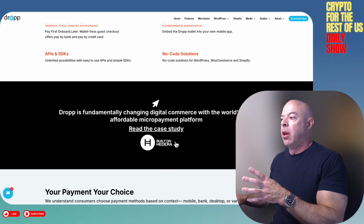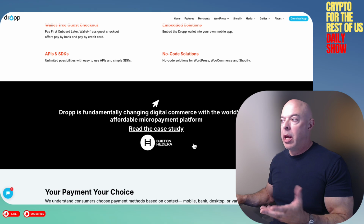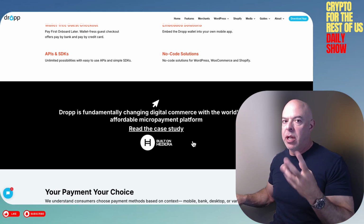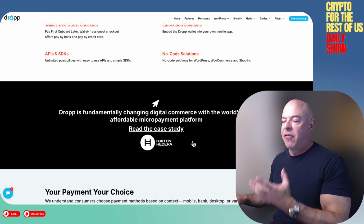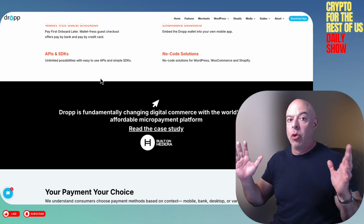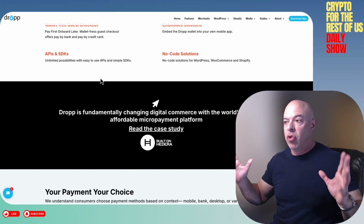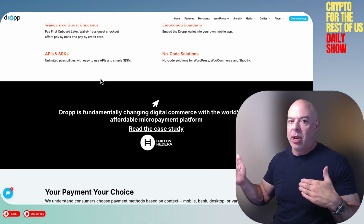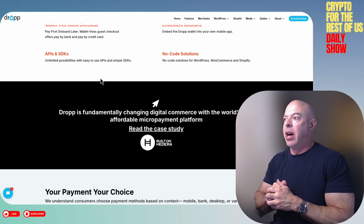As this becomes more and more used, and you could see it being used in all sorts of ways, whether it's YouTube, TikTok, WordPress sites, Shopify sites, you name it, for these smaller transactions, it opens up a whole new world, and it could be extremely large volume. It's actually profitable for the merchant or the creator, whoever it is that's selling their items.